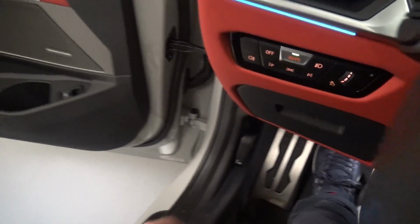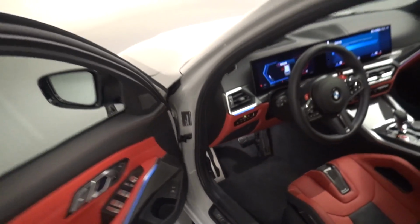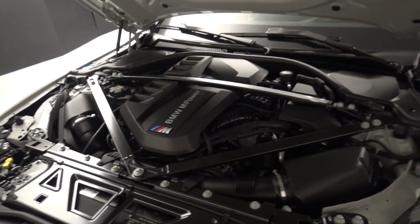We'll have a look at this. Let's jump out for a second and go have a quick glance. Also got the upgraded Harman Kardon audio system available in here. And obviously up front, we've got this power plant that I'm familiar with from the miles I've driven with mine.